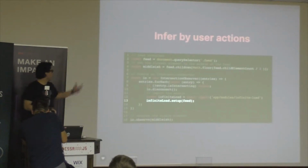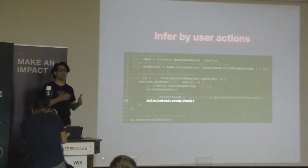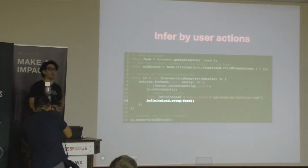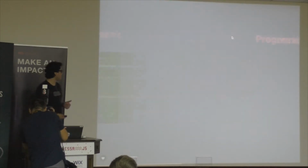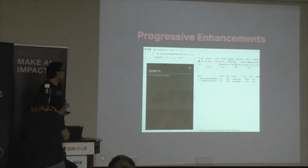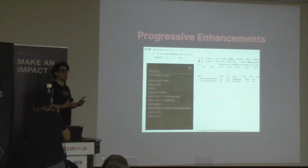And then we set up the feed element to that module, which does a similar technique, only that it observes the bottom element with a threshold up in order to do that AJAX request. We can also do progressive enhancements. For example, we have a search modal that has a type ahead feature.